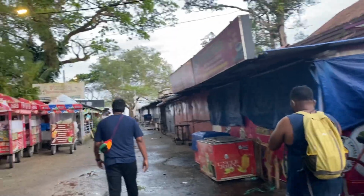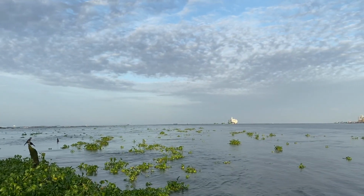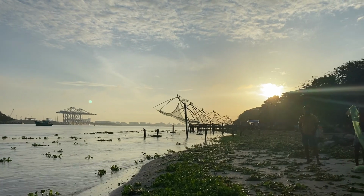Hello everyone, welcome back to our last episode of our Kerala road trip. Today we started our day with this amazing view of Fort Kochi Beach. We walked to this beach from our hotel, which is just 5 minutes away. This morning we are at Fort Kochi, walking on the beach.